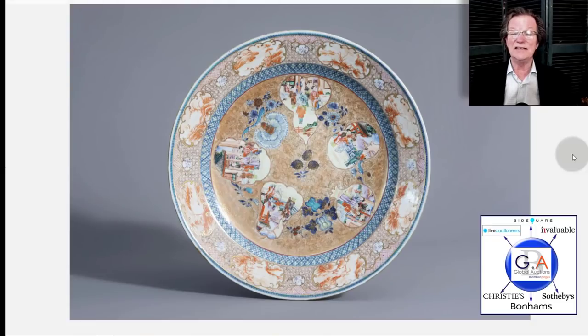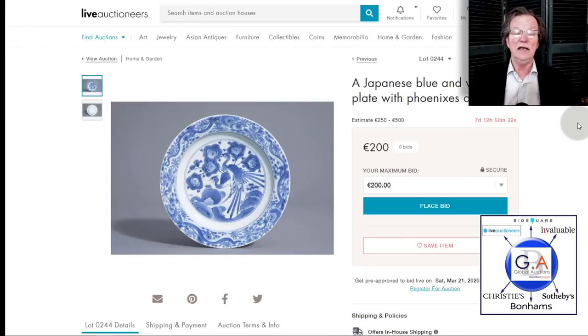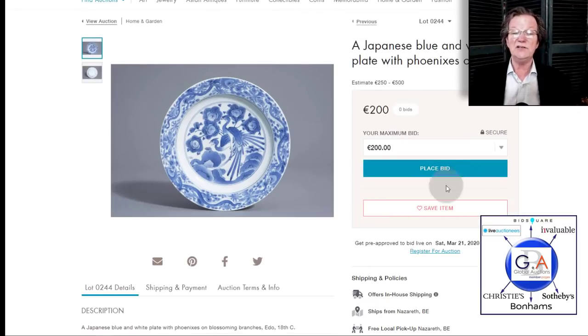And then over here, this is up right now. I think this is on Live Auctioneers. A very, very nice 18th century export plate, early 19th, but an unusual pattern, a very unusual plate. And it also is quite large. I think this is about 14 inches. And then this is on Live Auctioneers.